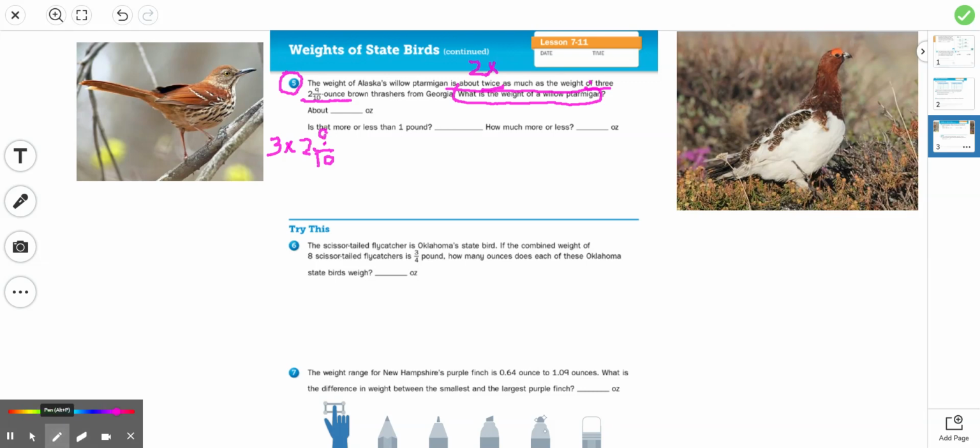And 2 9/10. So one way to do it is to go 2 times 10. See the 2? See the 10? Let's get some different color here. The 2 and the 10. 2 times 10 is 20. So it's going to be 3 times 20 plus 9. So 29 over 10, which is the same as 3 over 1 times 29 over 10, which equals 3 times 29 over 10.